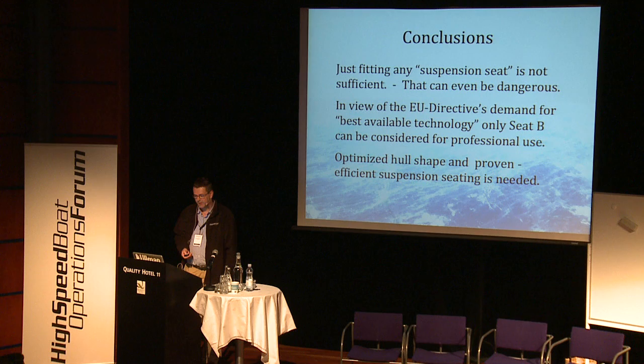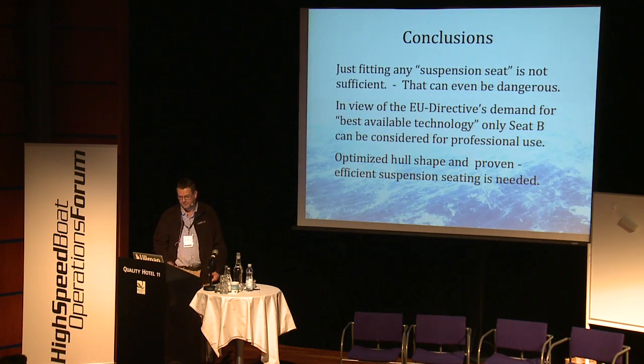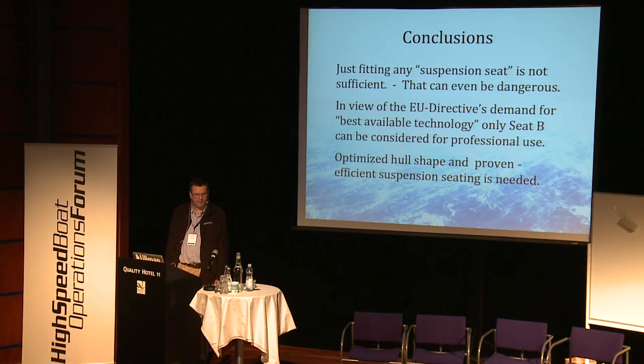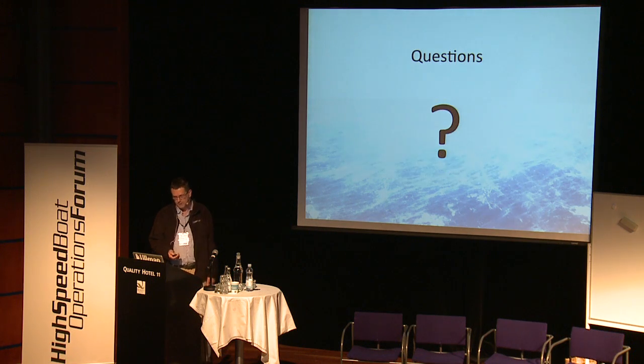So this is a start of a long testing program for the future. We need to think very much about what we fit in the boats, but at least we can now say that we are providing technology that reduces the impacts. The best available technology, only seat B would be considered for use. Of course, better hulls. There are other ways also to make it better, even in cabin boats, we can tell you some other day how you can do it even better, but that's another story. Questions?